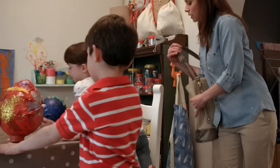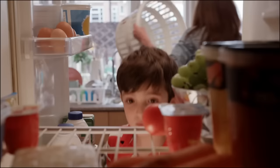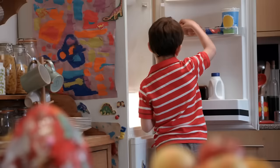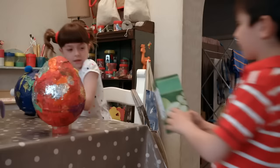Gosh, you have learnt a lot about eggs today, haven't you? Well done. Who wants some juice? Yes, please, Mummy. I'll get it. Oh, thank you, Tim. That means I can get the washing in. Wow. That is a big egg. Thank you, Tim.